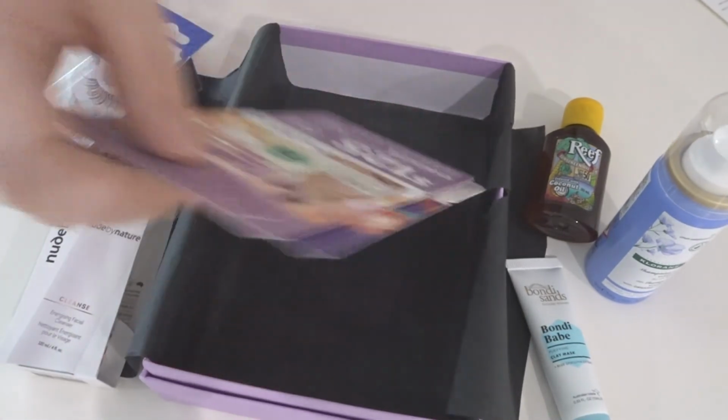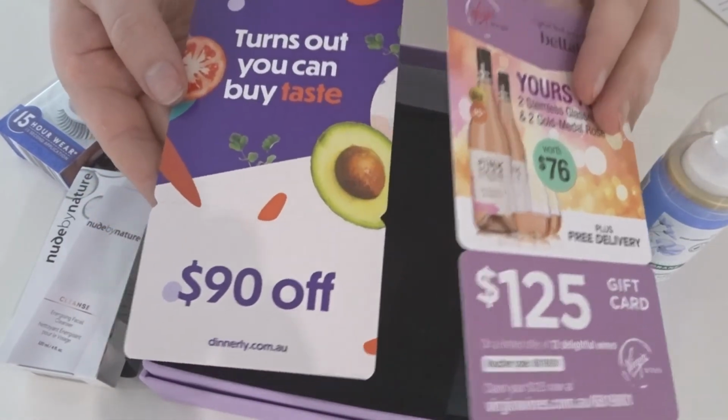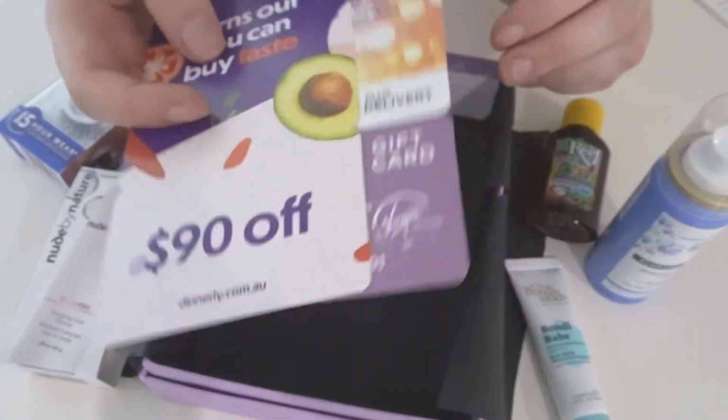We also have some cards. We have a wine deal and a Dinnerly. So yeah, some advertisement as per usual.